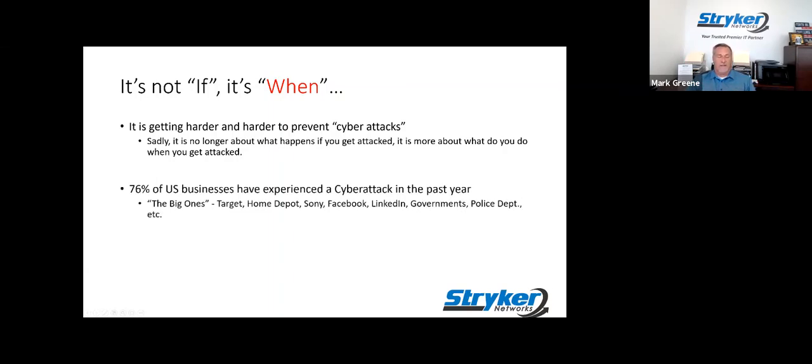This is real life statistics as of this year. 76% of US businesses have experienced a cyber attack this year. Some of the bigger ones that you may have heard of are Target, Home Depot, Sony, Facebook, etc. Governments have been attacked. Police departments, villages, cities, with attackers gathering all the data or shutting them down, asking for a ransom. That's generally what happens.